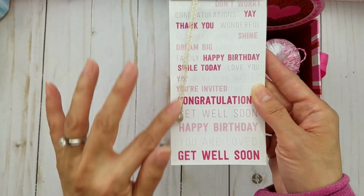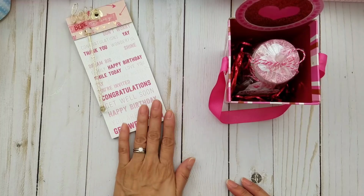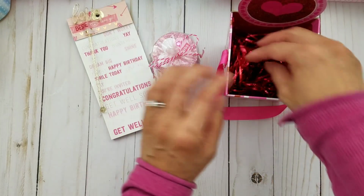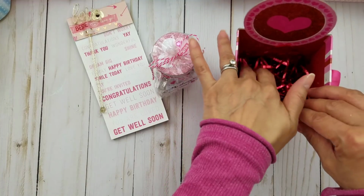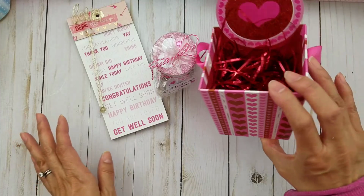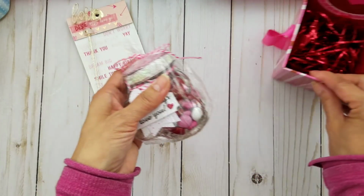And then one of these cute picks, which I did not pick up from Target this year. So that was really cute. And I just love when I get things that I didn't pick up. You guys know I shop a lot. So anyway, thank you so much for this cute little bag, box rather.